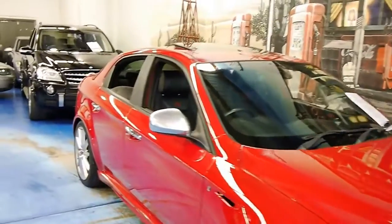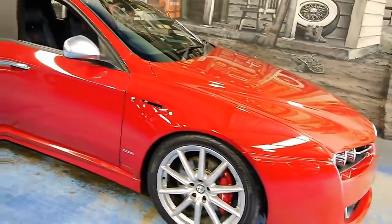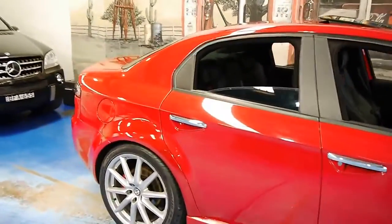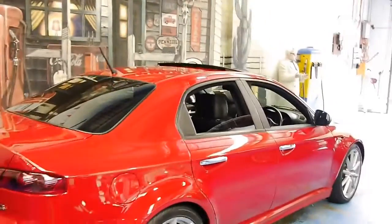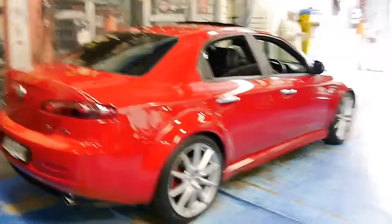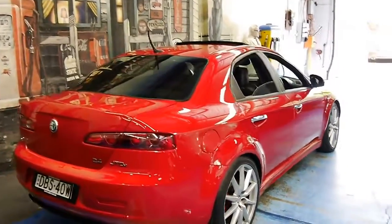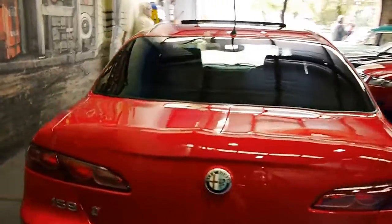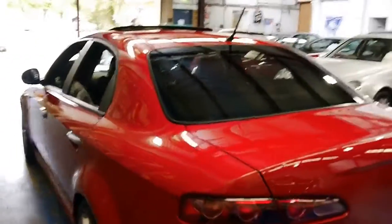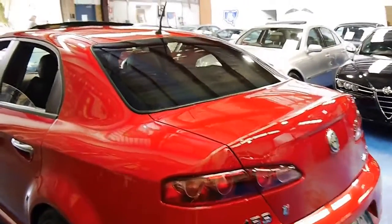Have a look at this rolling piece of artwork. It's a 2008 Alfa Romeo 159. It's the turbo diesel, and it's done just 115,000 kilometres and some change. And for a diesel, that is absolutely nothing. The car is just drop your jaw good looking. And in my opinion, it's probably the best looking car you can get for the money on a second-hand market. It looks brand new in terms of design and condition on this particular vehicle.